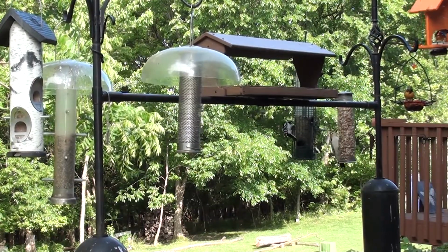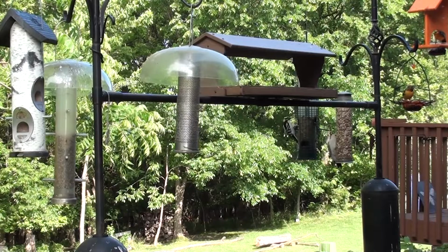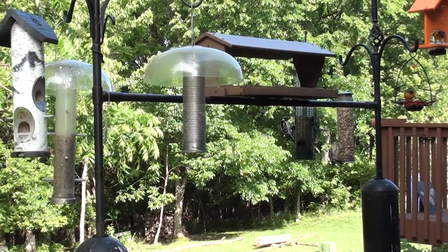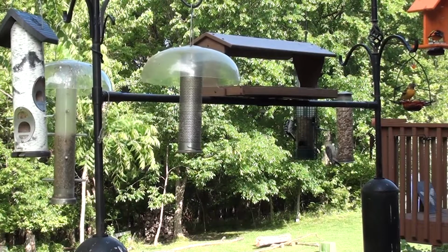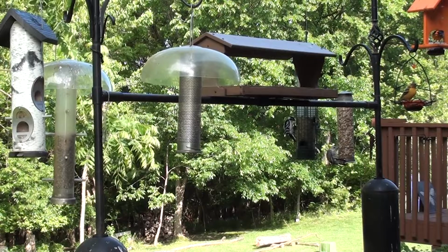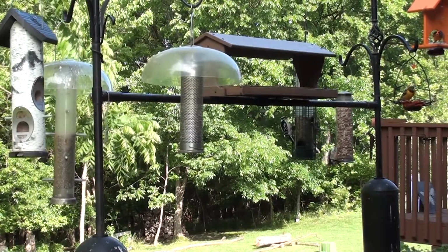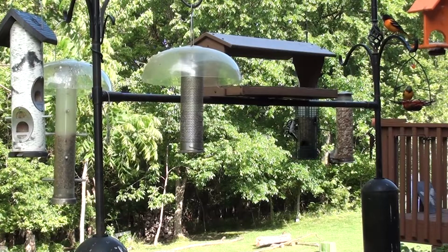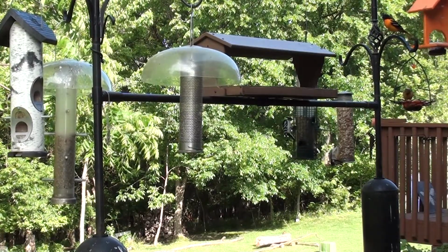Now a red-bellied woodpecker has landed on the peanut feeder. That's a female red-bellied woodpecker. We know that because the red doesn't go all the way across the top of her head. It stops basically at the back of the nape, and so we know that's a female red-bellied eating the peanut pickouts that are in that mesh Aspects peanut feeder there.